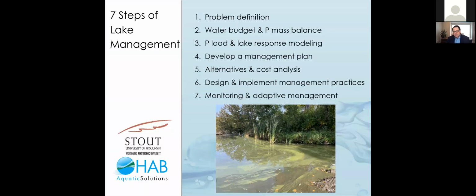So here are the 7 steps. Again, I change them all the time, change the wording, nothing magical here, but we'll just go through these quickly. Problem definition, we need to figure out what the problem is. Everyone needs to agree with that. What are we trying to fix? What do we want it to look like? What are the goals?